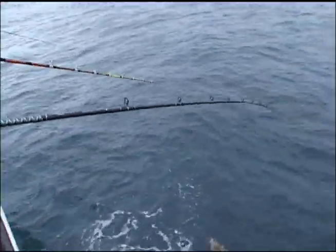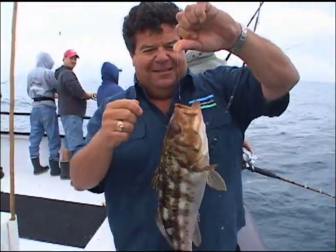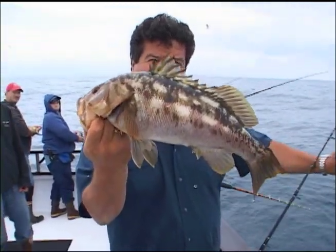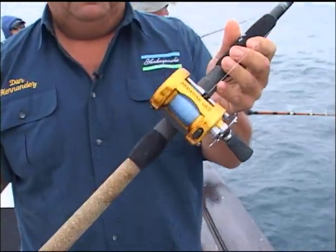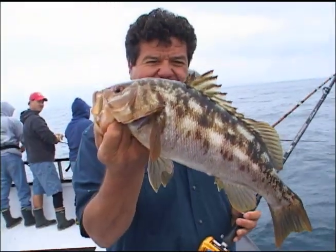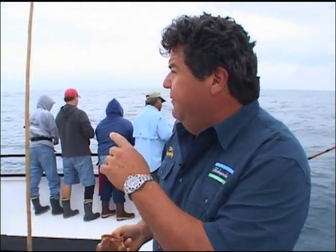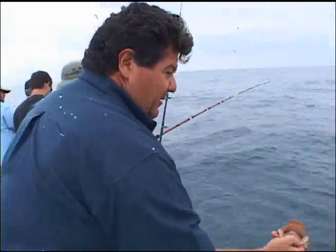Here's my calico I just caught on live bait. Let's flip them up here. It's a nice calico bass. Big calico bass. And this is what we're using, Dan Hernandez rod, Penn reel, Poly fish. Fishing on the Pacific Voyager right now. Skipper just made a move and we got the island right off the bow of the boat. We're actually in Mexican waters and we're looking for yellowtail, bonita, and hopefully some more calico bass like this. Go ahead and let this guy go.